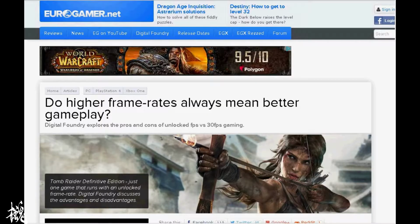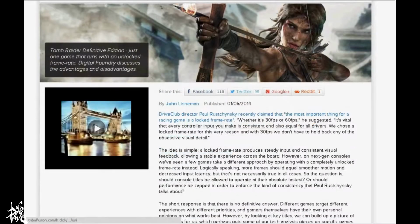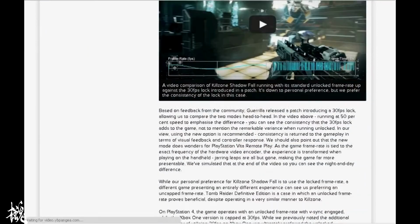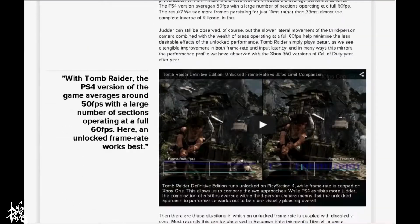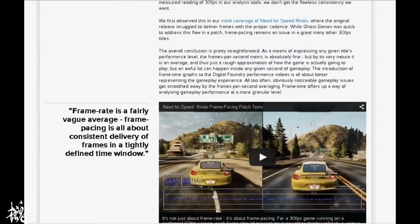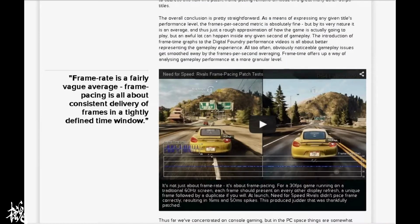Other games that were studied were Tomb Raider Definitive Edition, Titanfall, Need for Speed Rivals, and Crysis 3. In the end, there were mixed results between each game, and there was no clear-cut answer to what the best settings are. The higher unlocked frame rate was found better for Tomb Raider, and Digital Foundry even said, quote, "In PC gaming, the potential bottlenecks vary from system to system and game to game. A 30 FPS lock can be a good thing in getting rock-solid consistent performance." End quote.